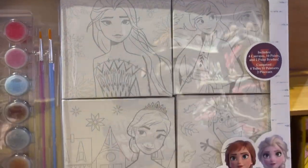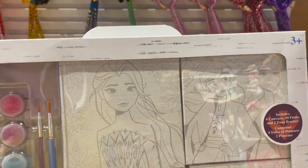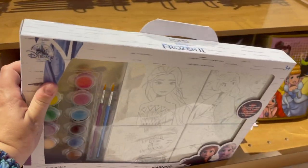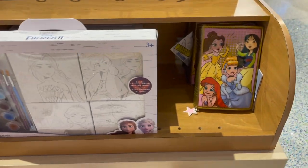This is a Frozen 2. It's a four-piece paint your own canvas set. Comes with the brushes, the paints, and the canvases. I love that. Wait, how much is this? Oh wow, that's only $19.99. That's perfect for a gift if you have room in your bags for it.